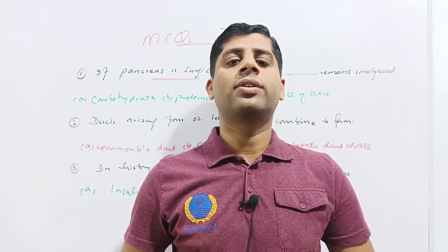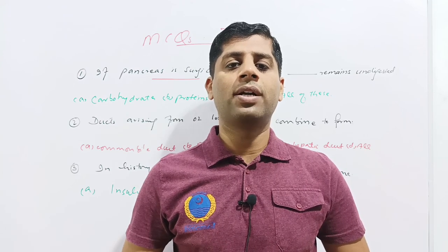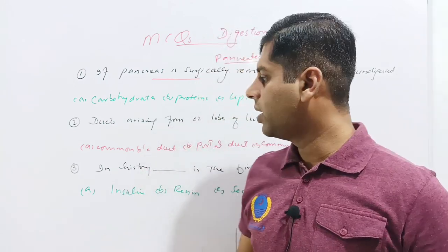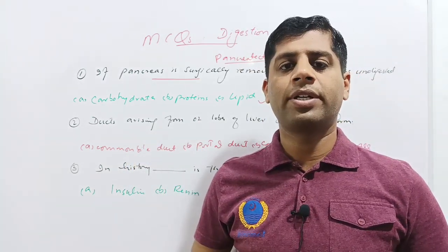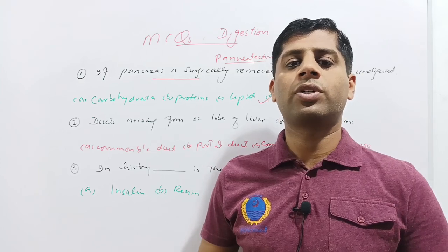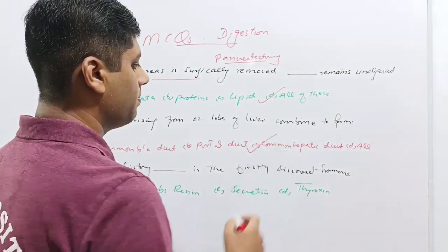And when a third duct, the gallbladder duct or cystic duct, is combined with these two ducts, it forms the common bile duct. But here it is asking about the ducts arising from the lobes of the liver. So the correct option will be common hepatic duct, not common bile duct. The portal system is something else, it arises from the alimentary canal. We'll select the option C, the common hepatic duct.